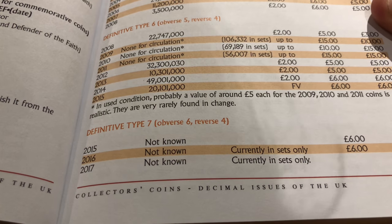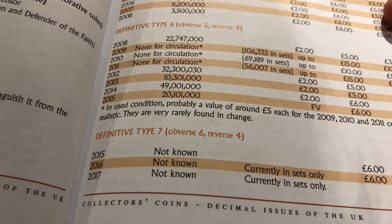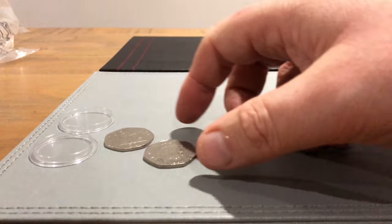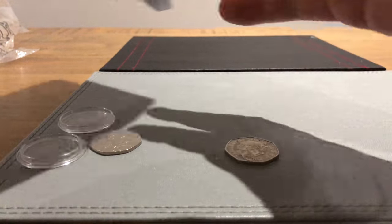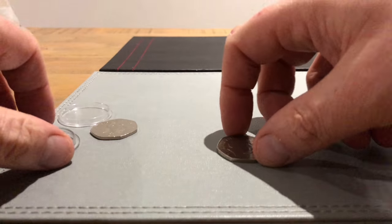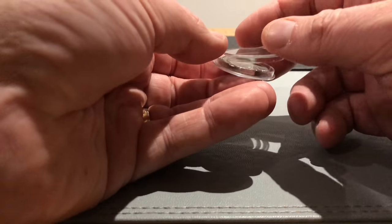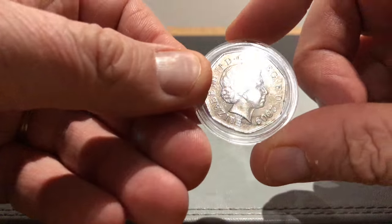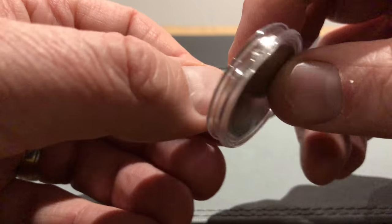They are very rarely found in change. That's because someone somewhere along the line has broken up a set. So that means somewhere there is a Kew Gardens to go with this. So I'm just really pleased. I mean, this is why we do it. This is why we do the hunts. It's just the thrill of the chase. I don't know how to say it without sounding corny. It's absolutely brilliant.